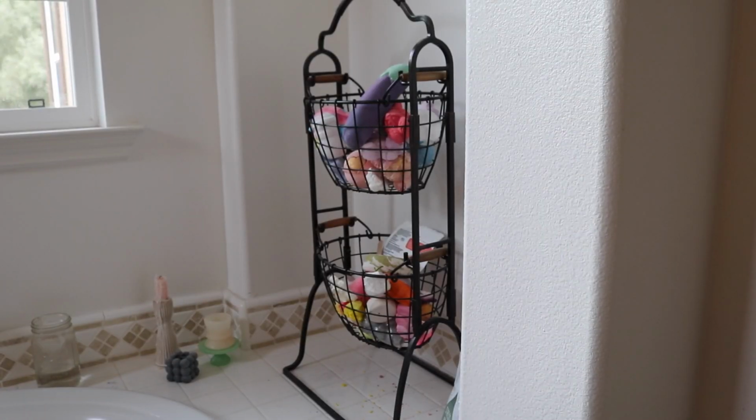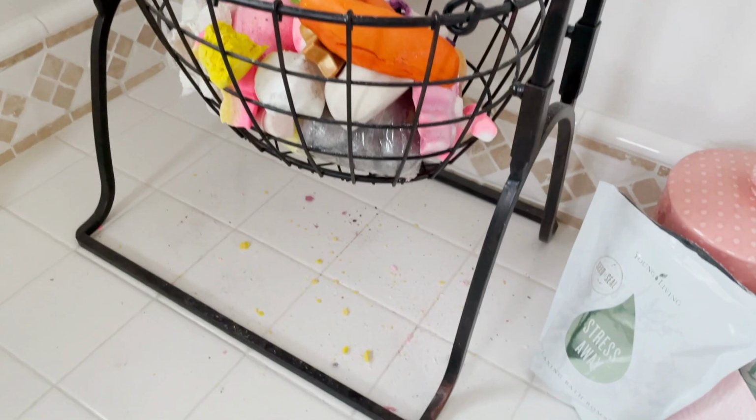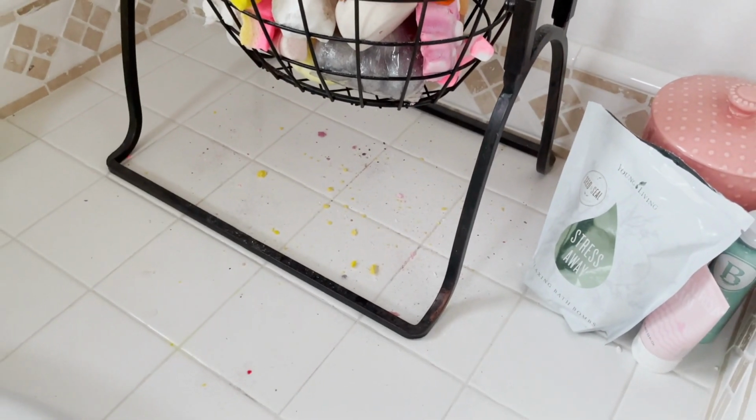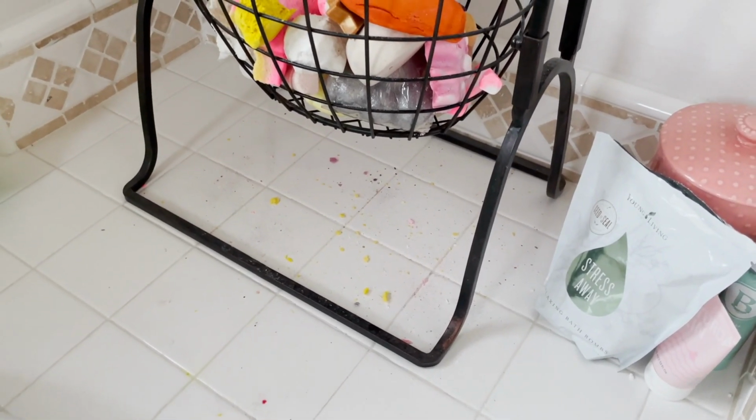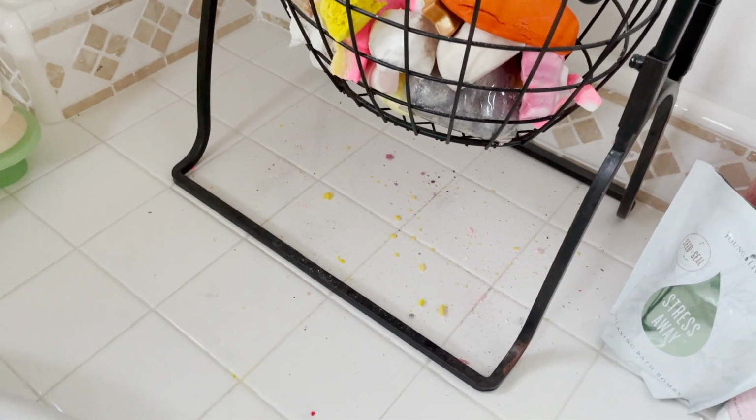Now moving on to the storage by the bathtub, the stuff I was keeping my bath bombs and bubble bars in. This was the real problem that I needed to solve, because as much as I loved having it in here, I didn't like the way it looked, and it made a mess because it's an open basket and these are Lush products that crumble.